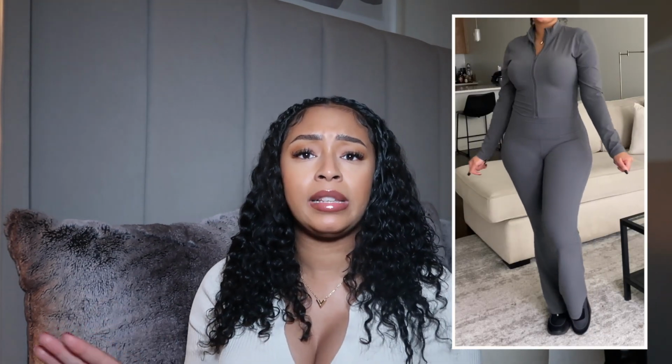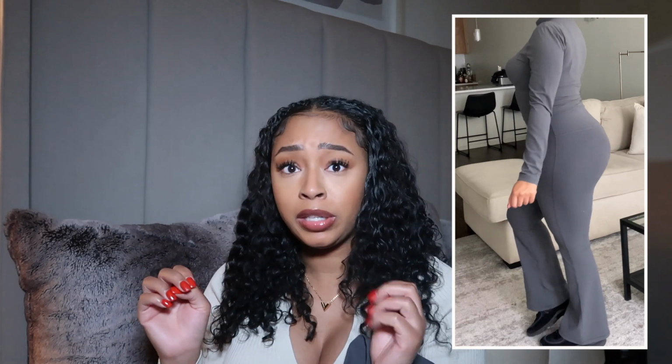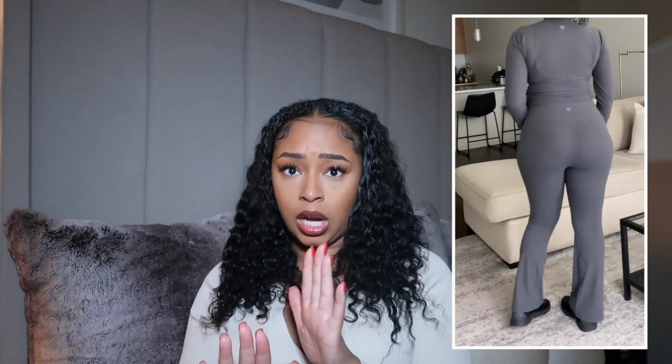I don't know if you guys have heard of the Lululemon Align jacket, but this is like its sister. It does the same effect, like the BBL effect. Slims the waist and kind of contours the booty a little bit. Fire. You need this jacket, girl, and so do I. I'm going to get it in black for sure. I think I'm going to place my order right now.